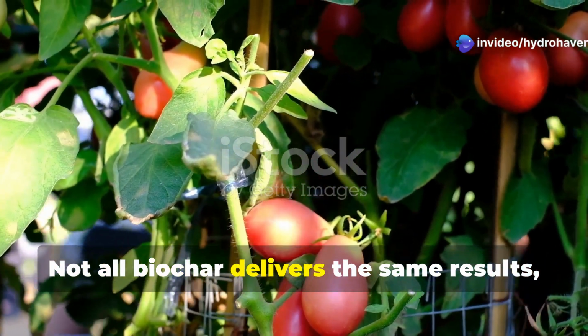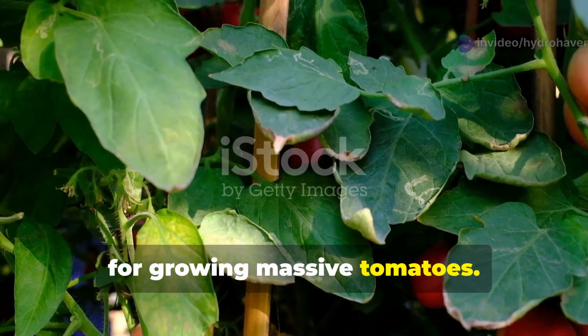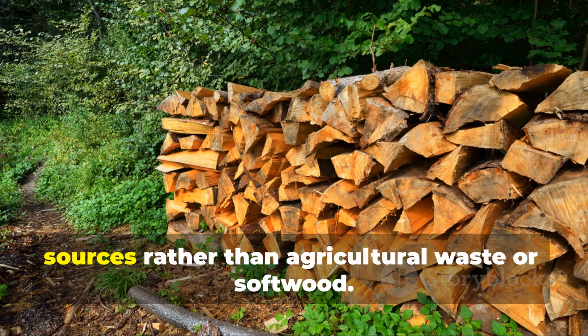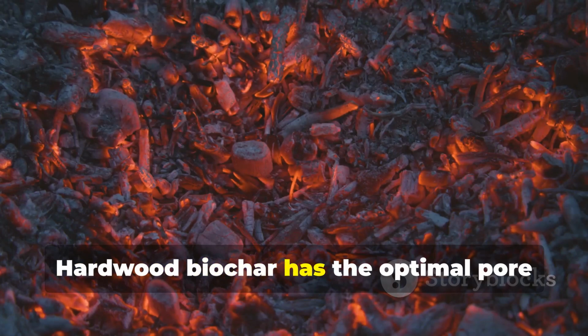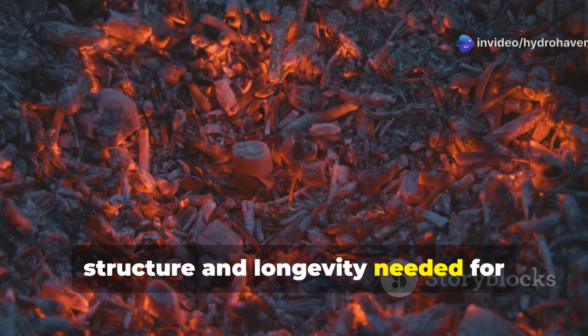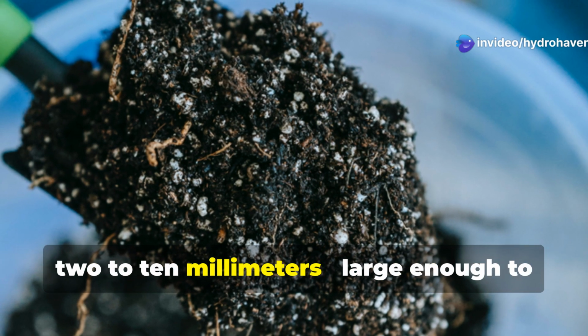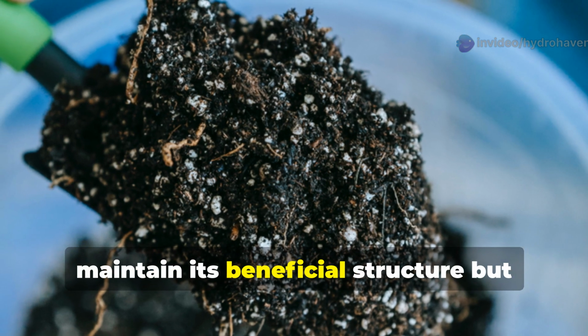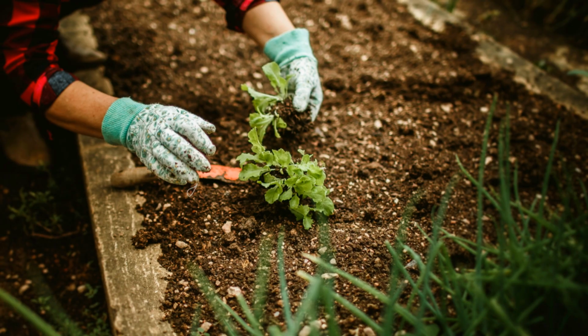Not all biochar delivers the same results, and choosing the right type is crucial for growing massive tomatoes. Look for biochar made from hardwood sources rather than agricultural waste or softwood. Hardwood biochar has the optimal pore structure and longevity needed for vegetable production. The particle size should range between 2 to 10 millimeters, large enough to maintain its beneficial structure but small enough to integrate well with your existing soil.